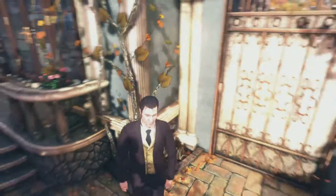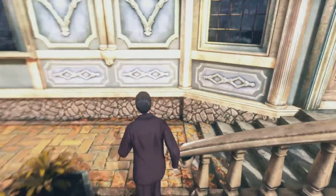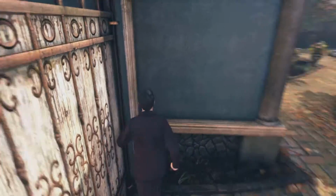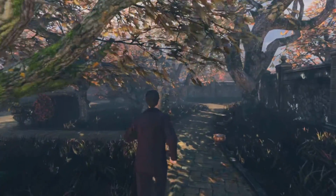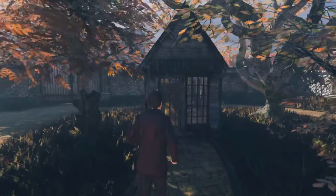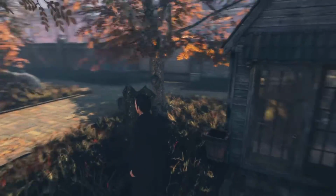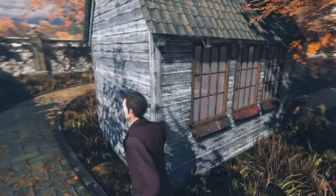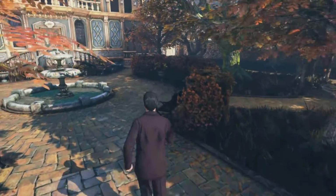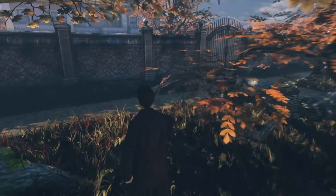Alright. Okay, so I think there's still one more thing we have to look for, but I can't find it. So we might just go ahead and say, book it, and go home. I'm actually kind of surprised they actually made this house here, and you can't even go in it. Interesting. Alright. You know what? Screw it. We'll probably come back to this part later.